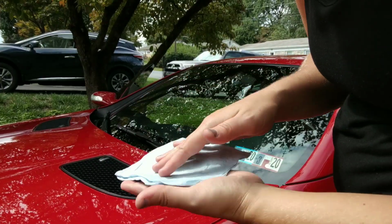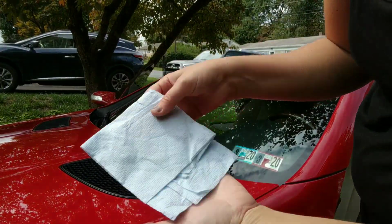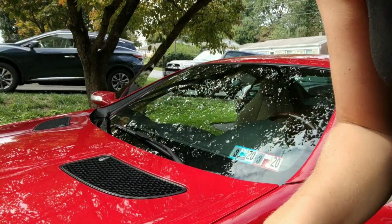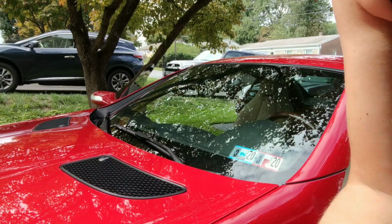Alright, 2 pieces is all we used. This is our cleaning side, this is our drying side. You can see we're not completely saturated. Now let's go on the inside and see what kind of clarity we were able to get using that method.